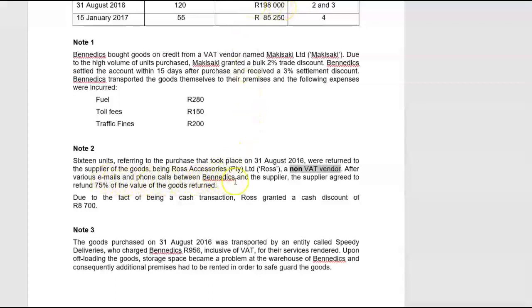After various emails and phone calls between Bennedicts and the supplier, they agreed to refund 75% of the value of goods returned. Now, that is not equal to 100% of the cost price of those 16 items that were returned. So I'm only going to receive a credit note from the supplier equal to 75% of the value of those goods returned. That means 198,000 divided by 120, times 16 units returned, multiplied by 75%, is going to be the value of the goods returned. Due to the fact that a cash transaction was done, Ross granted a cash discount of 8,700 Rand, a fixed amount in this case. So I have to deduct the 8,700 Rand from the total cost of these goods.